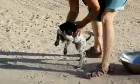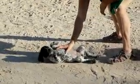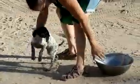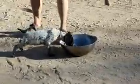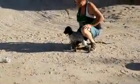Yeah, put her on her back again. First time on her back, she wasn't as happy as she is this time, but she's doing okay. She's a calm dog. Here Kim puts the pan down. It's pretty loud. It's a lot louder in real life than it is on the video. Notice how she went back to explore.